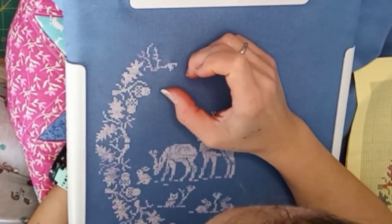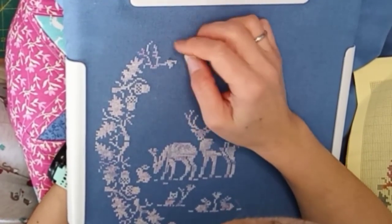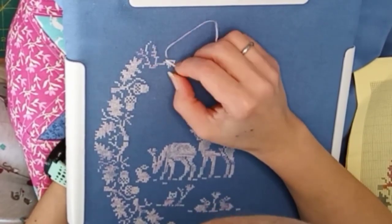But we're getting her. She's getting sucked in, doing cross stitch a bit more now. It's a slippery slope, Christy.